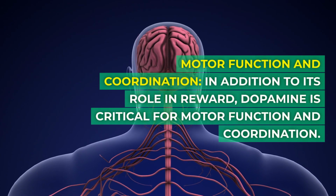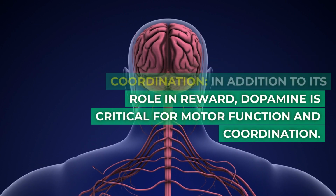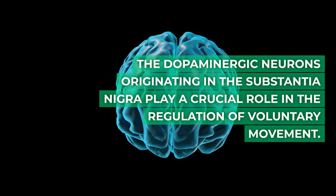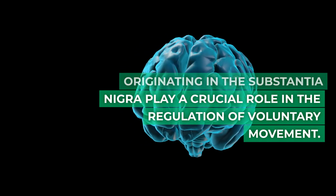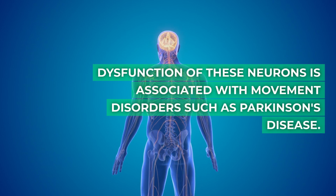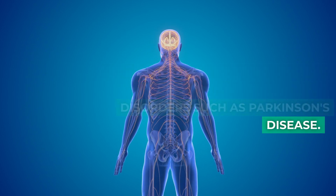Motor function and coordination. In addition to its role in reward, dopamine is critical for motor function and coordination. The dopaminergic neurons originating in the substantia nigra play a crucial role in the regulation of voluntary movement. Dysfunction of these neurons is associated with movement disorders such as Parkinson's disease.